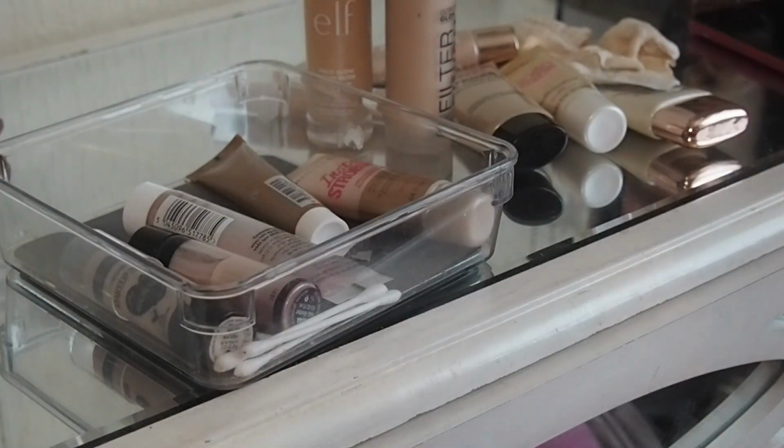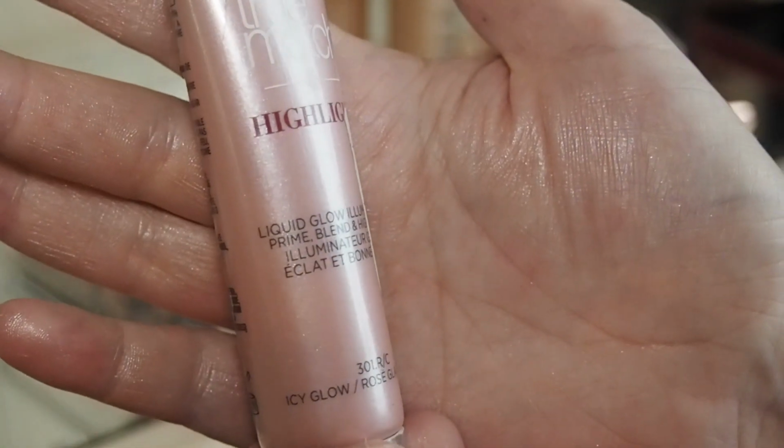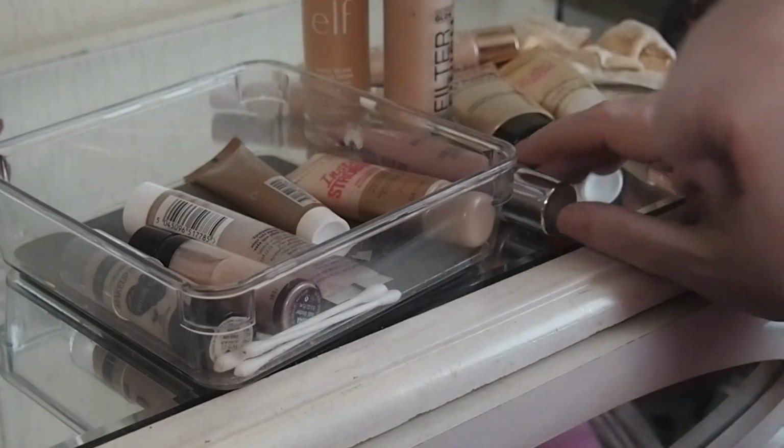This is another really, really good one. I got this from TK Maxx. So it's the L'Oreal True Match highlighter. It's in Rose Glow, I think. Let's have a look. No, Icy Glow. This one is my only, I think my only pink one. You can see it's quite pink. But again, under the right foundation, it looks really, really pretty.